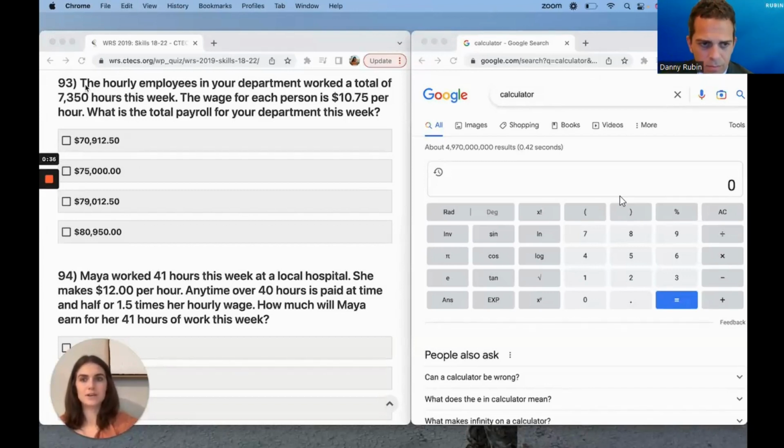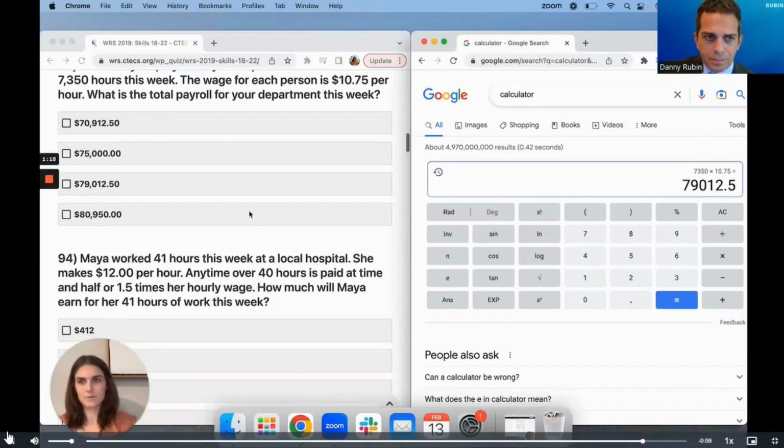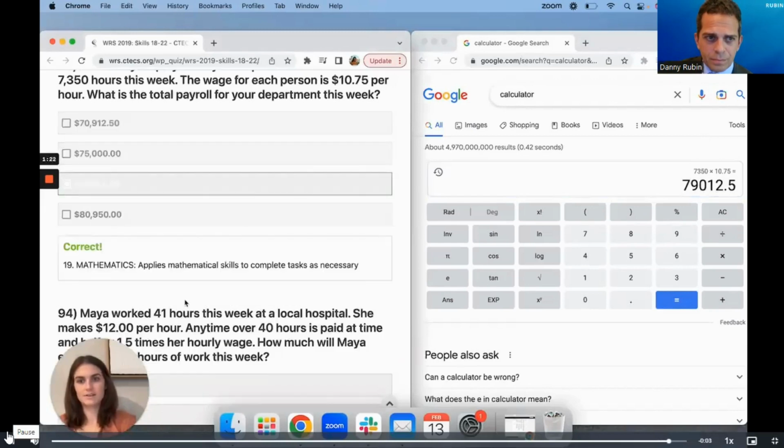So what we need to do in order to find the total payroll for the department is multiply the amount of hours worked for the week by all employees by the wage that each employee makes. So you'll see on the right side of my screen, I have a calculator. And what I'm going to do is put in 7,350, and I'm going to multiply that by 10.75, and the final total is $79,012.50. So what you could do is then click on the answer and you'll see that it's correct.